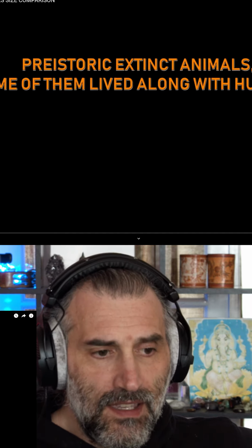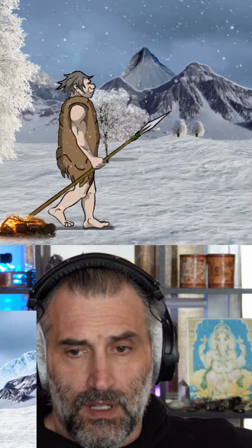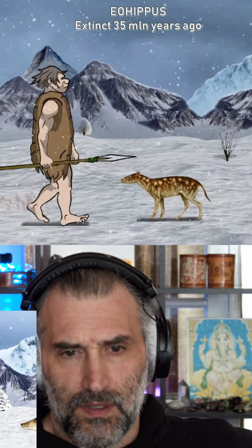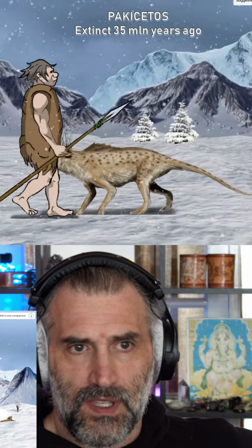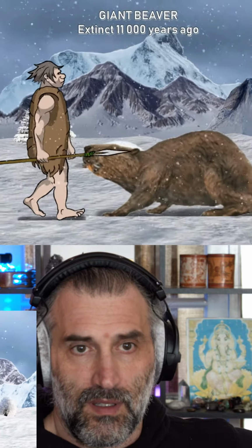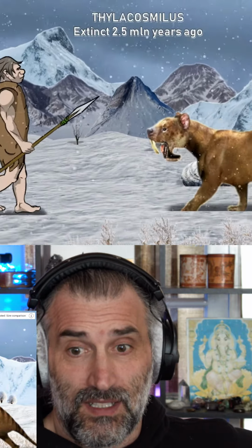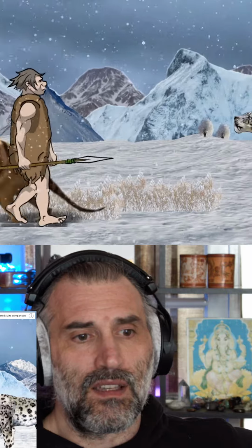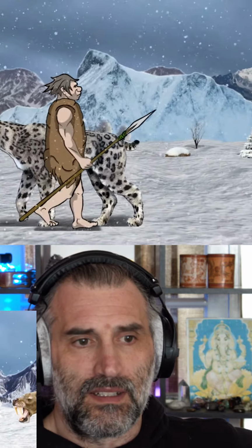This is the size of prehistoric animals, which didn't live too long ago, before the last ice age, 13,000 years ago or so. It's actually sad that some of those animals got extinct. Look at that one, Pachycaetos. Giant beaver. What? Cybertooth. Thylacosmilus. Oh wow, that's like a Tasmanian tiger.